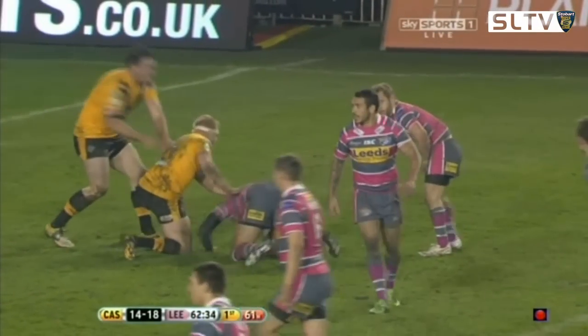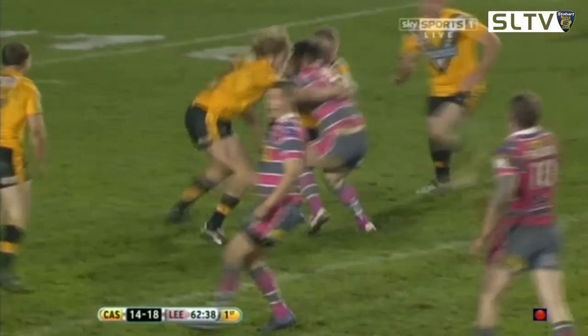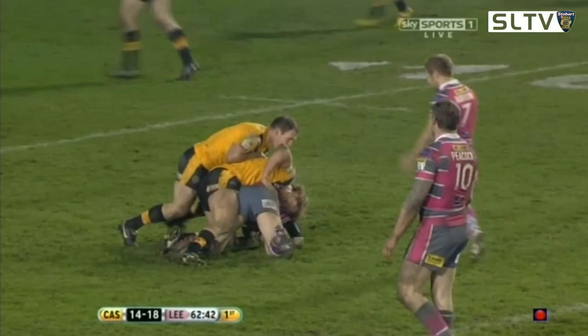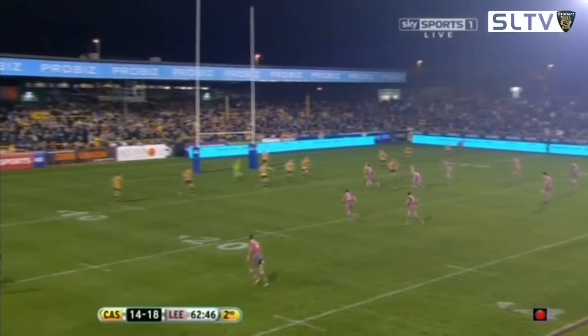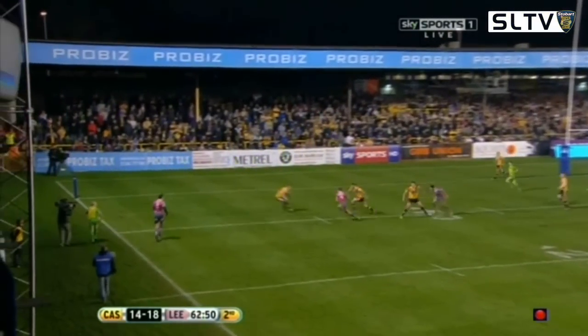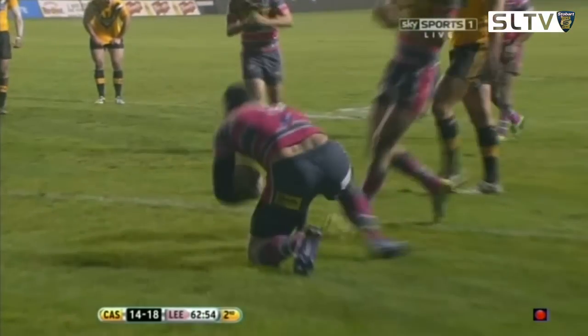Now then, Leeds through Brent Webb. They've been told not to panic. Just take your time. Here comes Sinfield. Castleford on the back foot. And that is the word, panic. Ben Jones-Bishop made a great run, but he knew it was important for them to just camp down there. Here's Webb, who issued the instruction. There's Hardacre, here's Ryan Hall, who will get the hat-trick, Ryan Hall.